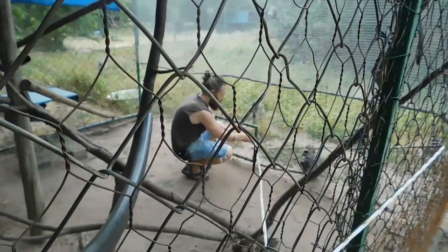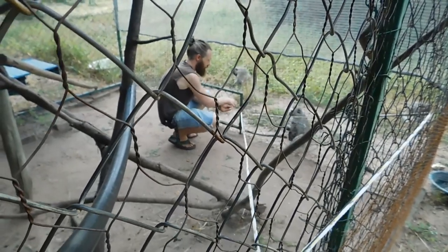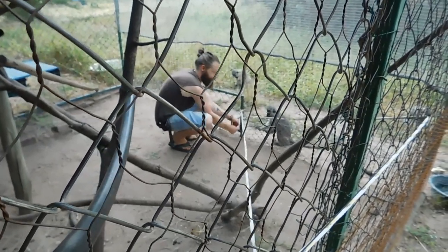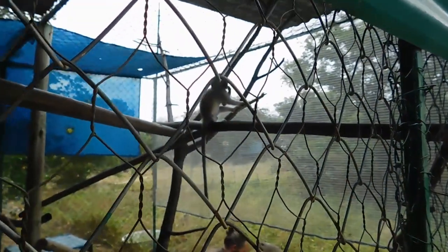So this is Mark at the Skunkey entry gate. He is removing the wire from the door to the enclosure so that we can let mums in for this little guy that is Rox.